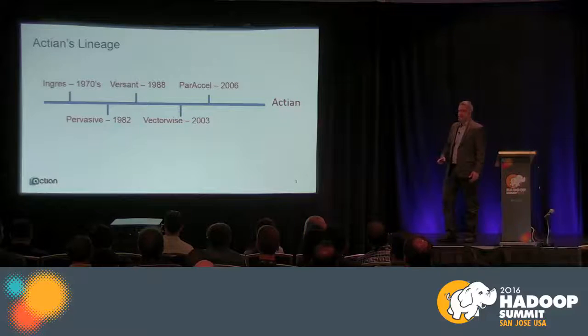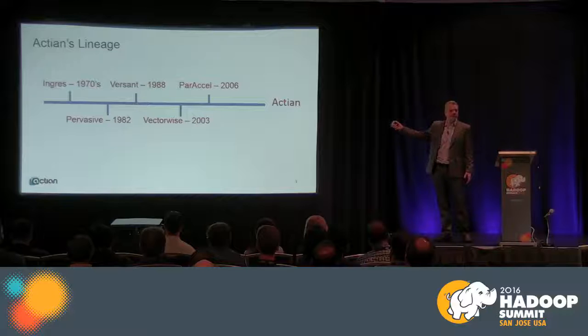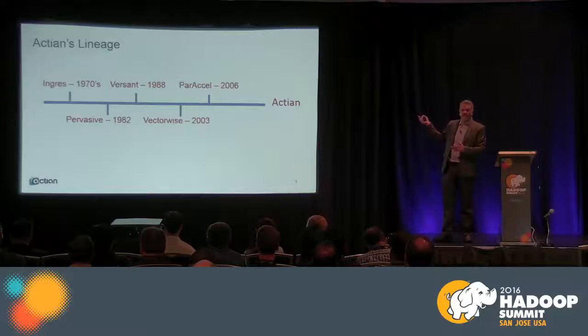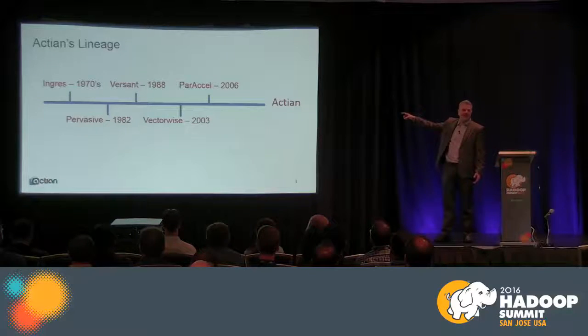So Actian, a lot of people don't know our name that well yet. We're the Ingres Corporation. These are the companies that are part of us that we have purchased or built or acquired over the last few years. Just in the last few years, we acquired Versant, ParAccel, and Pervasive. Those are the start dates of the companies.